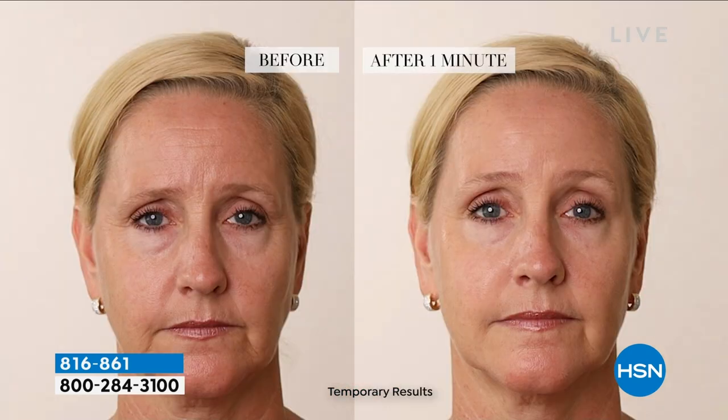These are the types of products I look forward to sharing with my best friend, with my mom, with my sister. There's no work. Exactly. If you know somebody who always wears makeup, will never be seen without makeup, this is the product for them.